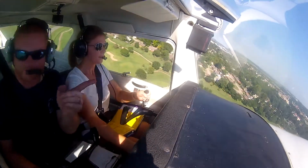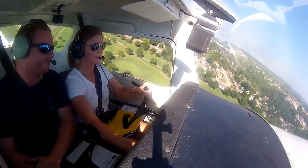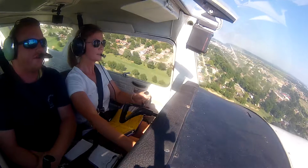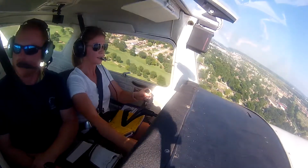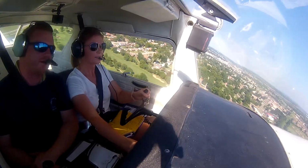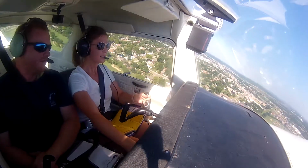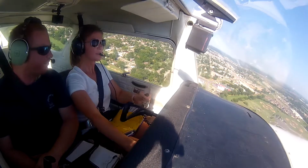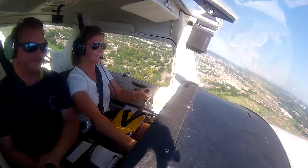Alright, let's go back the other way because we're drifting to the right, because we can't go into the other runway's flight path, because they have other parallel traffic on it. There we go. So it is important to look back.